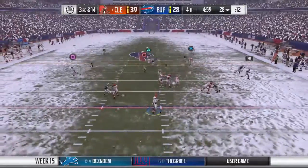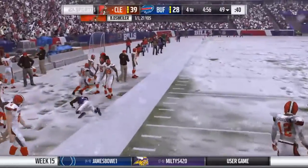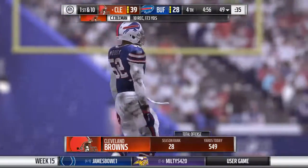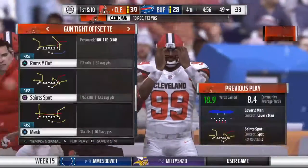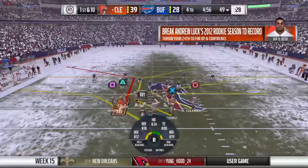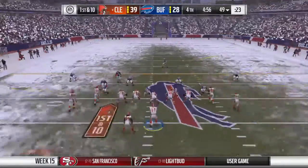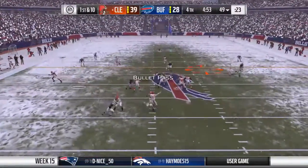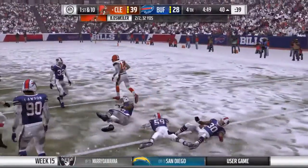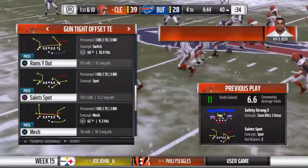A first throw for the backup, Osweiler. Oh, there's that man again. It's complete. And a nice gain of 21 yards. Now Osweiler on first down. Gets it to Gordon. And he's able to get this one down to the 40-yard line. Give him 11 on the game there. And that'll be good for a Cleveland first.